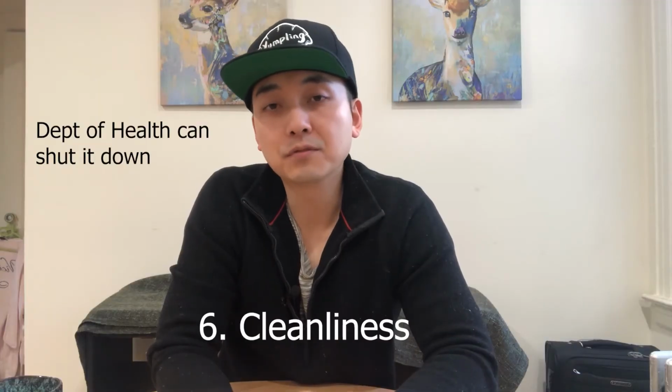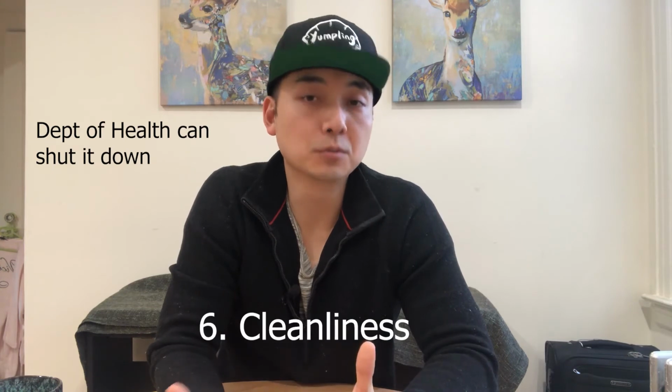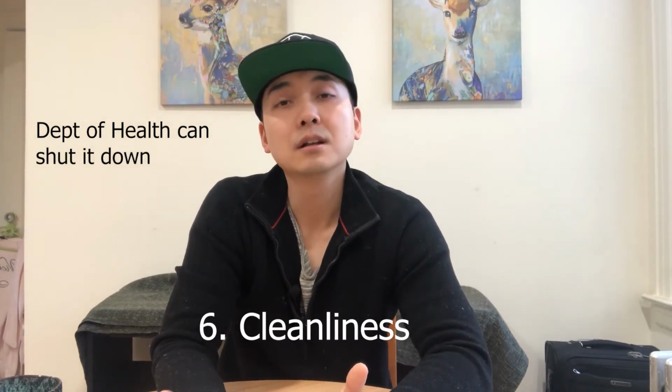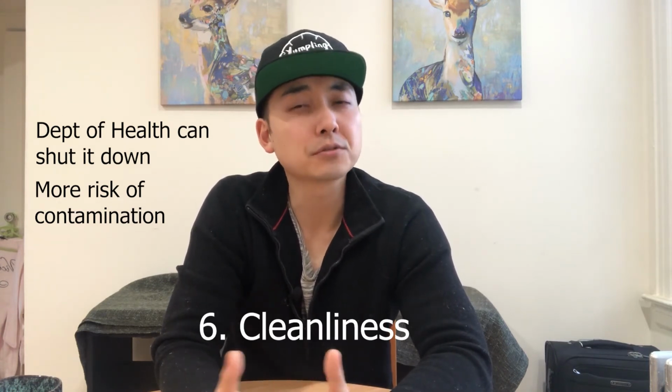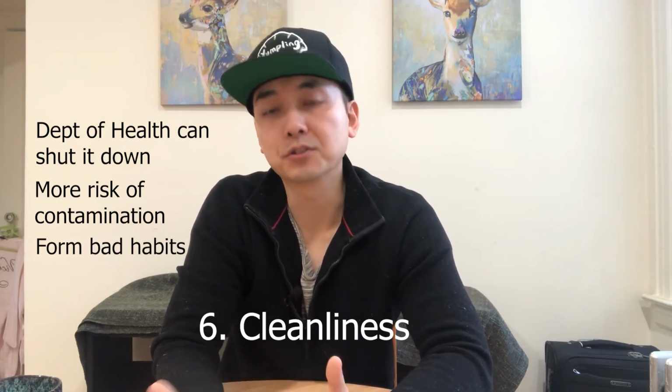One of the worst fears of any food truck or restaurant owner is a customer getting food poisoning. If the commissary is dirty, there's a higher chance that your ingredients will get contaminated by rodents. Your employees will also slowly adopt the bad habits that they see from other trucks at the commissary.